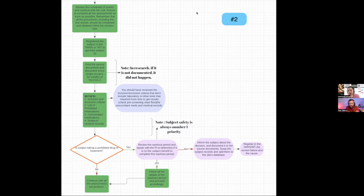And I want to add, this is like a general flow chart. This is good to learn the concepts. You should actually do this for every study you have.